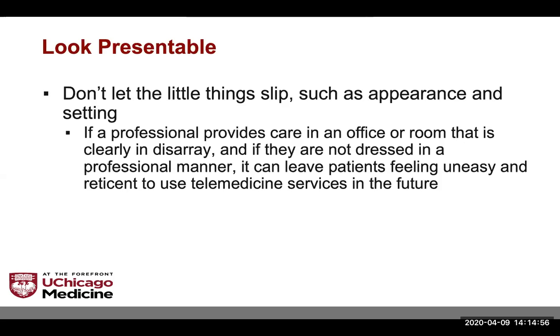Another really important element of web-side manner is to look presentable. An easy way might be to just put your white coat on, even if you're taking the call from home or from a remote location. Something that just polishes you a little bit, I think it goes a long way. It connotes and sends a message that the medical care isn't slipping just because it's being done remotely. So any efforts towards your presentation is definitely valued, and not to be minimized.